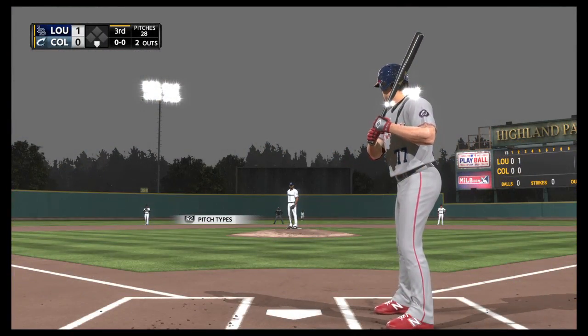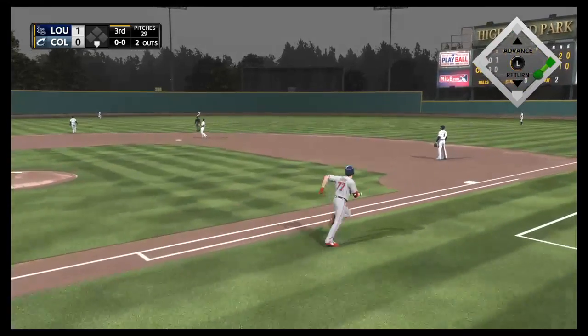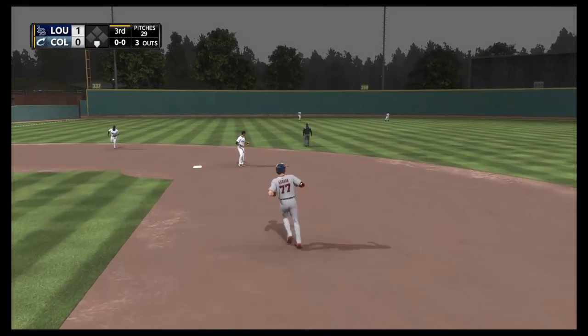Standing in, Donnie Graham. 0 for 1 for him here in this one. Lifted the other way to left center. Brisbois over to his left, and the inning is over. So nothing happening this time around.